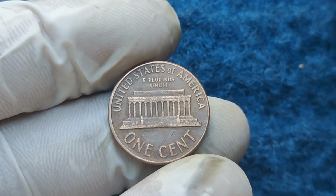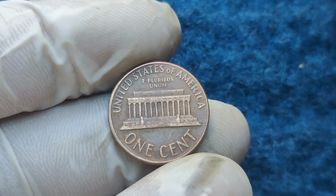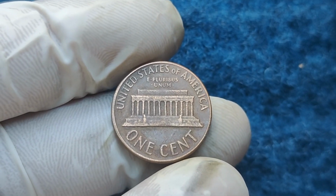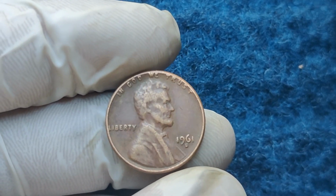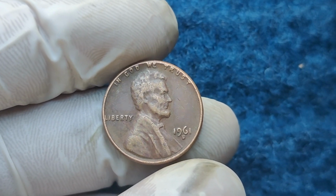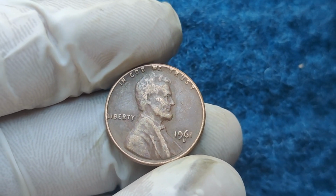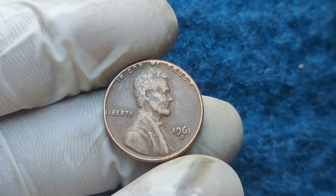Coin graders look at things like the strike quality, the level of wear, and any noticeable flaws. A penny with slight wear might not be worth a ton of money, but one in perfect condition? Well, that's the jackpot. You can always get your coins graded by professionals at places like the Professional Coin Grading Service, PCGS, or the Numismatic Guarantee Corporation, NGC. This way, you'll know exactly what kind of value you're sitting on.